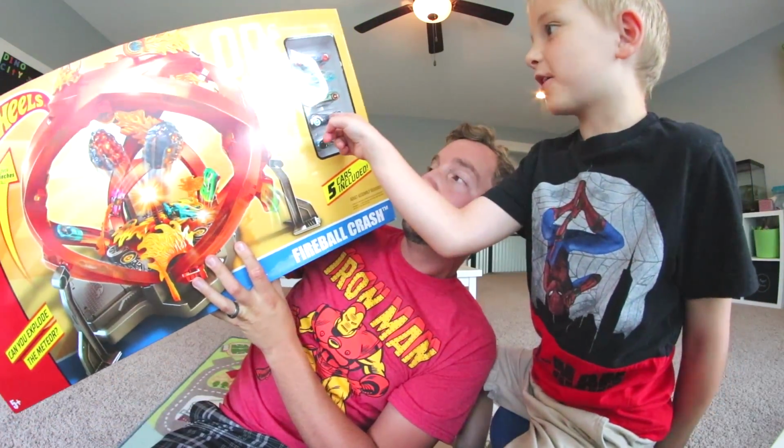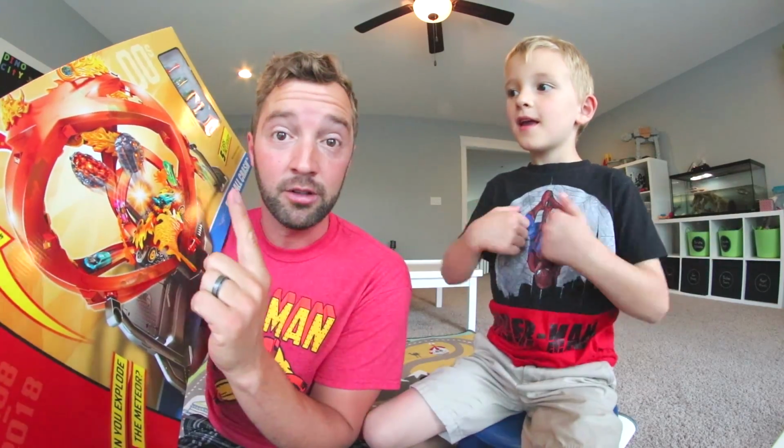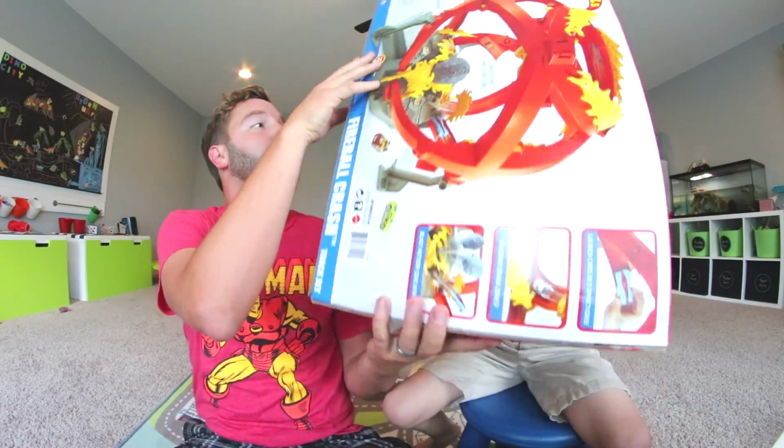Look at this. This is the best Hot Wheel track ever made. I want that car. It comes with five. This thing is intense. This is a Fireball Crash Hot Wheel set, and we're going to play with this today. We're going to take it over to the table, look at the box, get it out, put it together, and play with it. And you guys get to come along for the journey. Raiden, take this over there, and I'll grab you guys and let's get this video started.